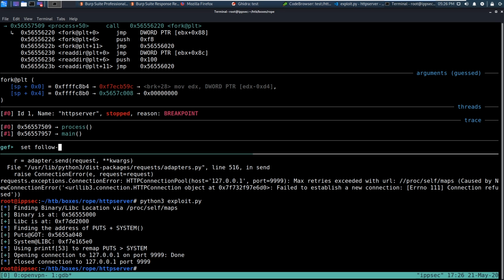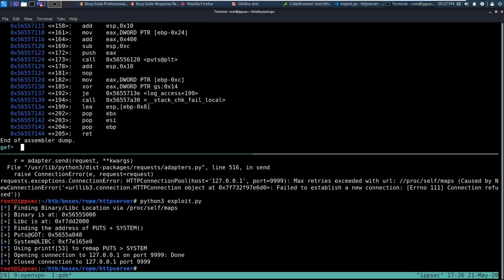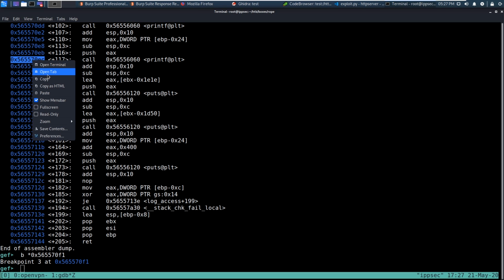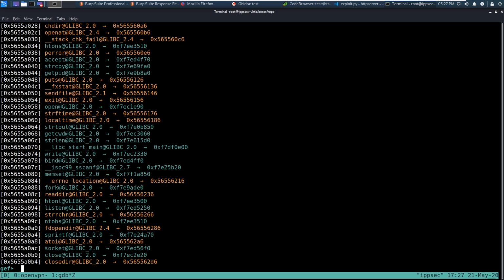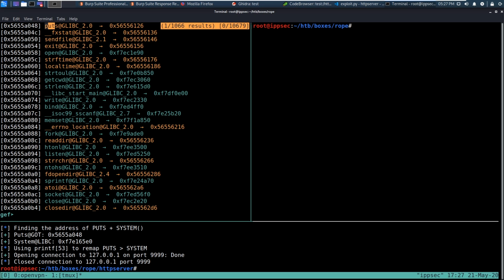So we're going to do set follow-fork-mode to be child. And now we can disassemble log_access and go into this one. So break here. We want one more, F1. We can do both printf and this, before and after. I'm feeling cocky now that we can explain this. So continue. We're going to hit this printf statement. And if I do GOT and we look at puts, let's see what this is. That's glibc.